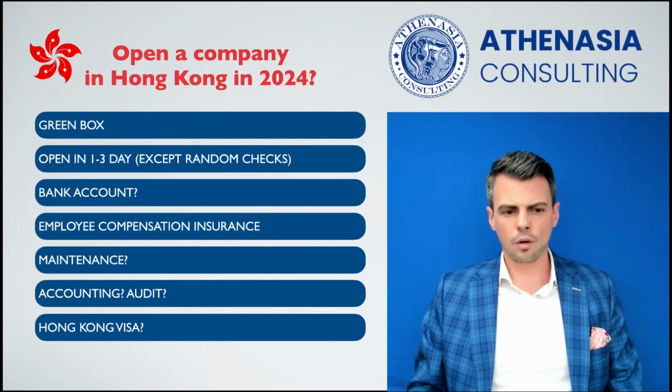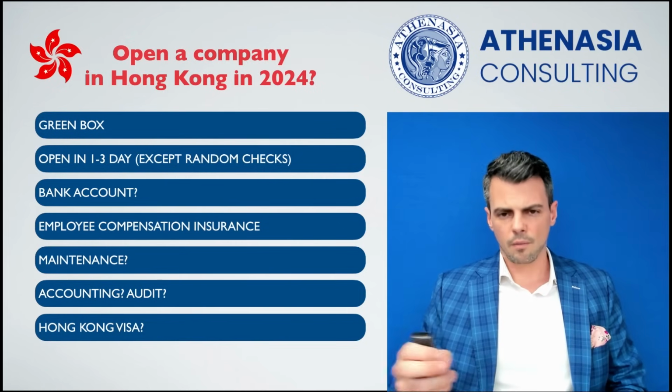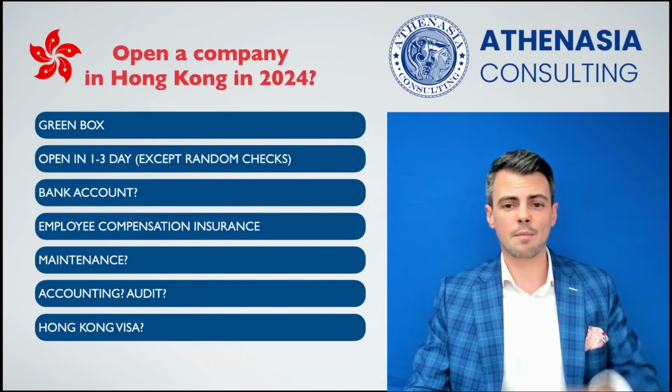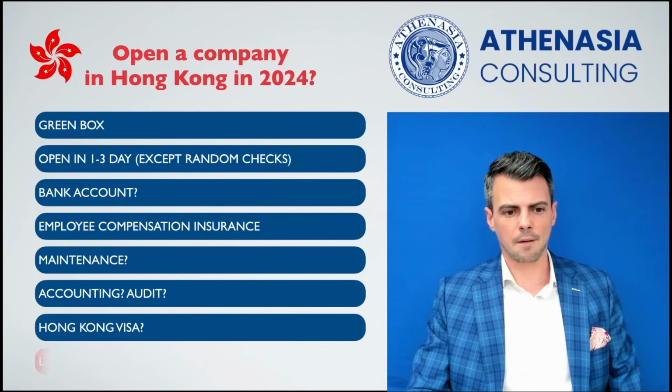Then Hong Kong visa. If you want to move to Hong Kong, is it possible? How is it with the visa? Well, this again will be covered in the last part of this series. So really stay tuned for the other parts, check them out, see if they're already posted, because you have all this information there.